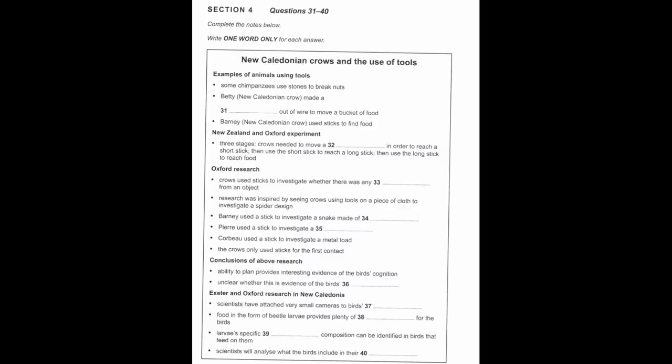the edible kernel inside. One New Caledonian crow, called Betty, bent some straight wire into a hook and used it to lift a small bucket of her favourite food from a vertical pipe. This experiment was the first time she'd been presented with wire, which makes it very impressive. Another crow, called Barney, has demonstrated his skill at using sticks to forage for food. In one research project, scientists from New Zealand and Oxford set captive New Caledonian crows a three-stage problem.